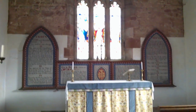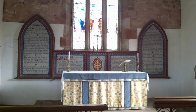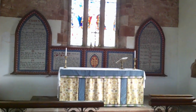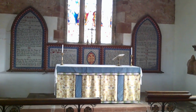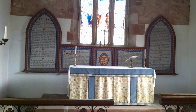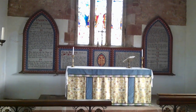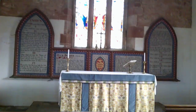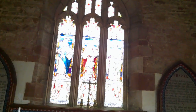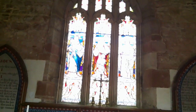And then we have, and this is something you would always find historically in an Anglican church, the commandments, because you were required to display them. So we have, these are Victorian of course, the commandments, the Lord's Prayer and the Creed. East window is an allegorical piece, faith, hope, and of course charity, caritas, Christian love.